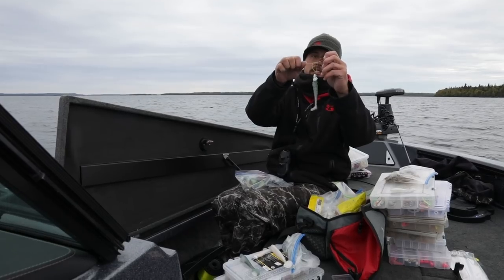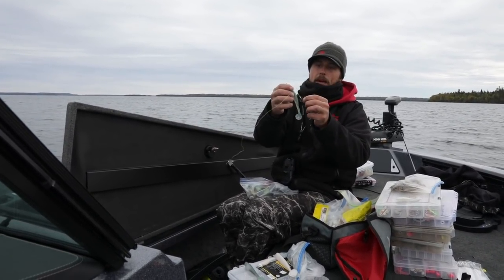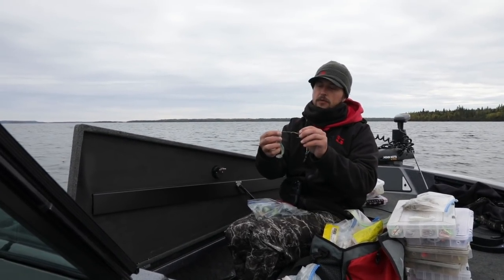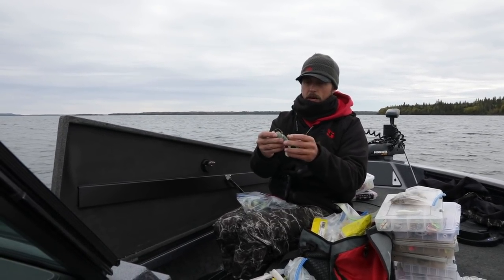It's going to be perfect. Watch. I'll pull this. That makes that tight. Bam, look at that right there. That's perfect. That's what you want. That's how you attach one of these treble hooks to a swim body jig.